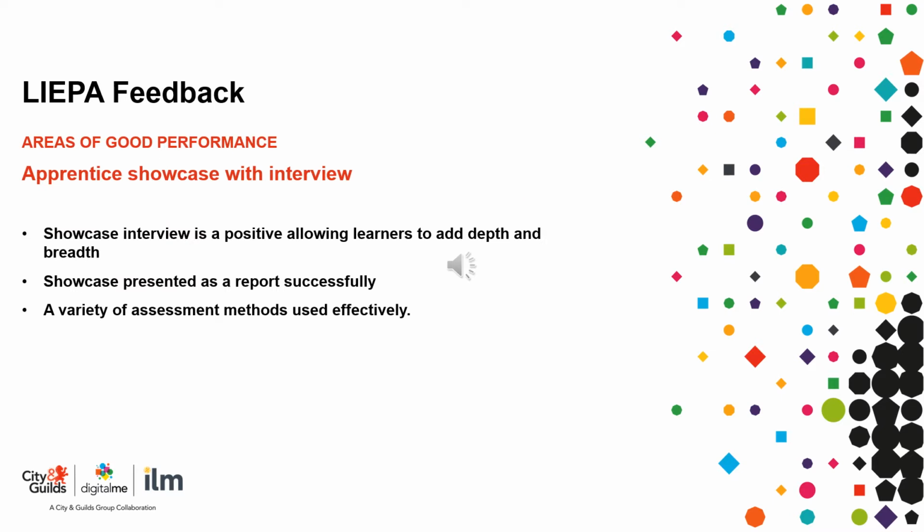So we're going to start off with feedback from the lead independent assessors regarding the Apprentice Showcase with the interview that's now attached. The apprentices and providers have essentially responded well to the new assessment that was introduced in December 2019, so that's the incorporation of the interview. It's provided apprentices with the opportunity to further evidence how they've met those KSPs and basically given them an opportunity to add depth and breadth to their evidence, which has already possibly been presented, or actually which is new evidence that's come to light. So it's really been a positive.